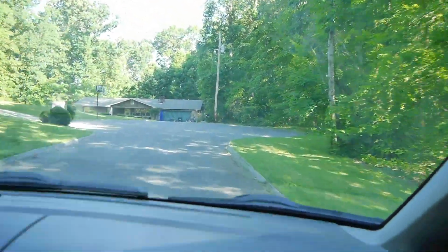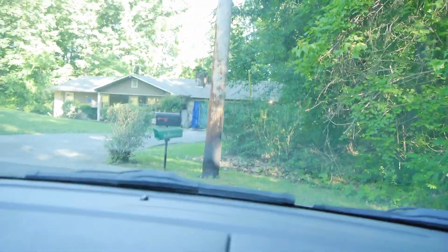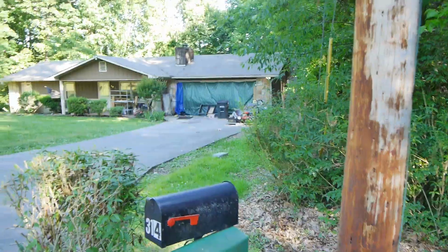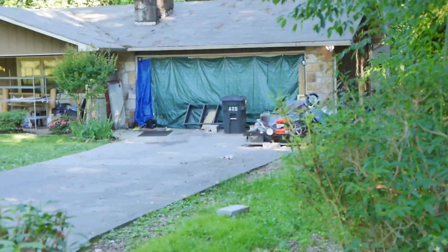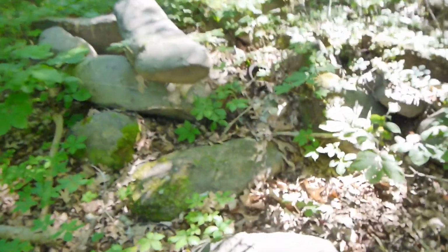And it's right here. Park over here on the side of the cul-de-sac. So straight off, there's a bunch of tarps over this person's garage, which is a little weird. We're gonna step out and see what we can find. There's a no trespassing sign, I understand. Oh, look at those rocks over there. Wow. They're a little bit odd, aren't they? This is really kind of strange, actually.